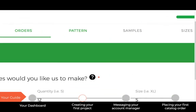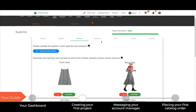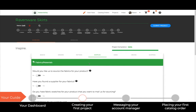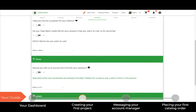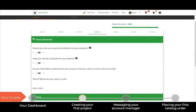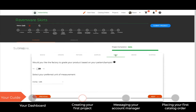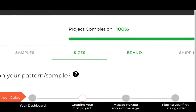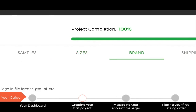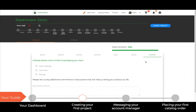Patterns is where you show us the details of your garment. Remember to upload pictures of your sample, just like that. Samples is where you tell us about your fabrics, trims or hardware, and labels. Don't forget to tell us how you'd want your product sized. Add your special touch to your project by uploading your logo. Most importantly, tell us how you'd like us to ship it to you. Update your shipping address in your profile. You don't want to be sending us your shipments to the wrong place now, do you?